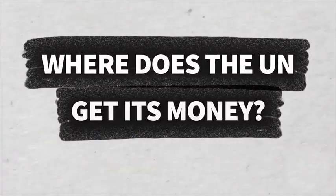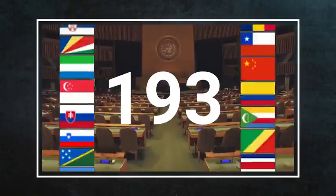Where does the United Nations get its money? The United Nations gets its money basically from all of the countries. There's 193 countries in the United Nations. Some of them will pay a little bit more, some of them pay a little bit less.